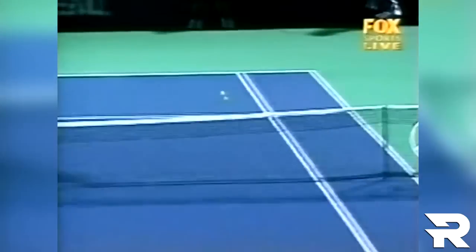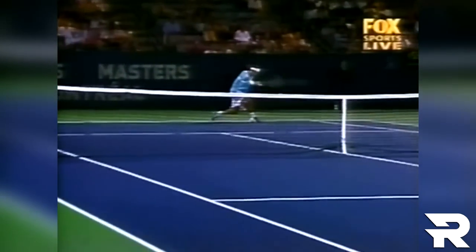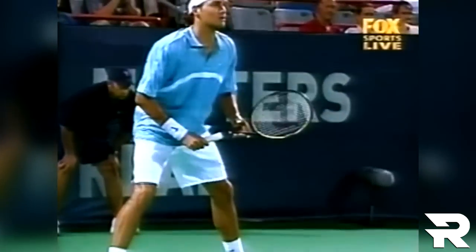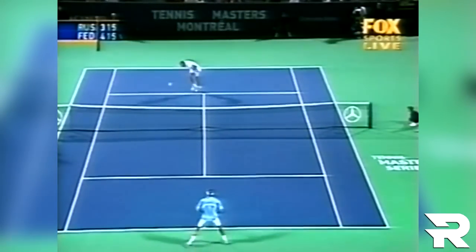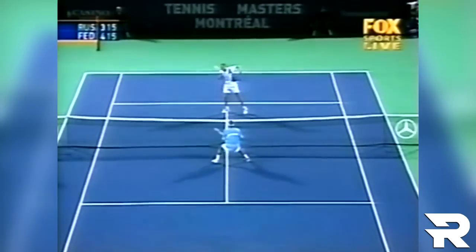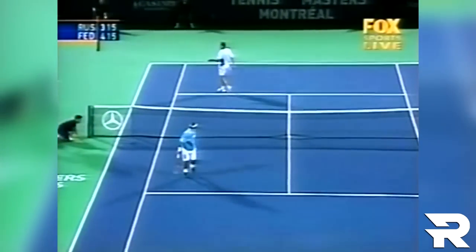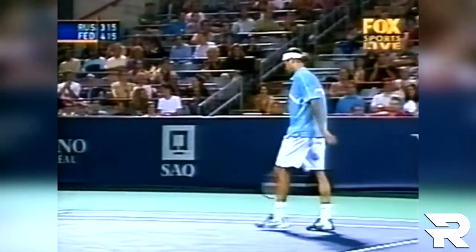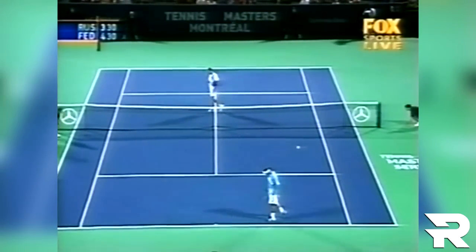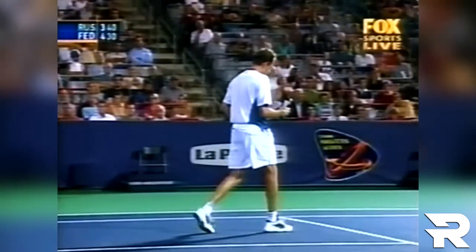Roger Federer backhand passing shot was going to wake up again. I've got my answer. Well, better to be born lucky than rich.